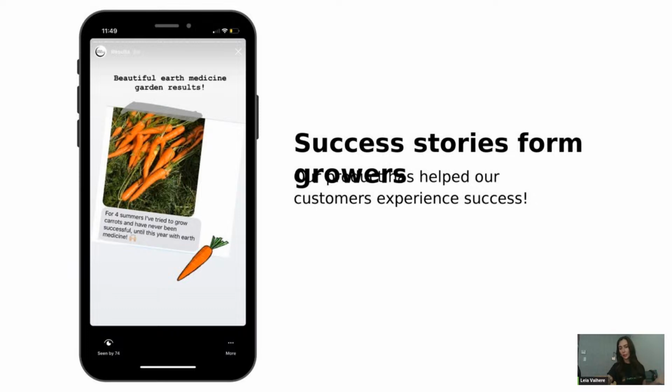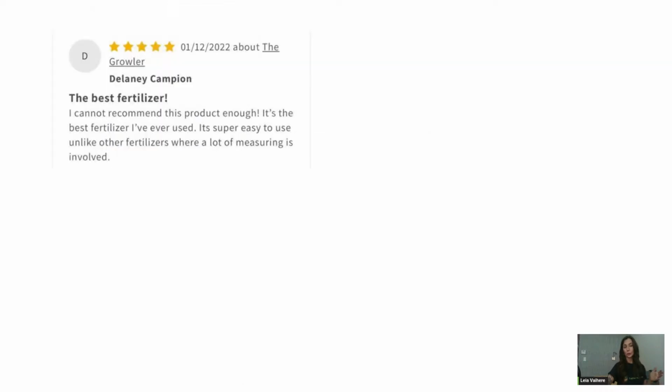So we have a lot of feedback from growers. I've had people who have balcony gardens, raised garden beds where they have all these trapped nutrients in the soil. If you're trying to grow carrots in a raised garden bed, carrots, any kind of root vegetable, takes a lot of energy to actually grow. This customer here wasn't able to ever grow carrots for 4 summers until she started using earth medicine. The earth medicine was able to unlock the nutrients in her soil so that it could produce enough energy to actually grow really good root vegetables.